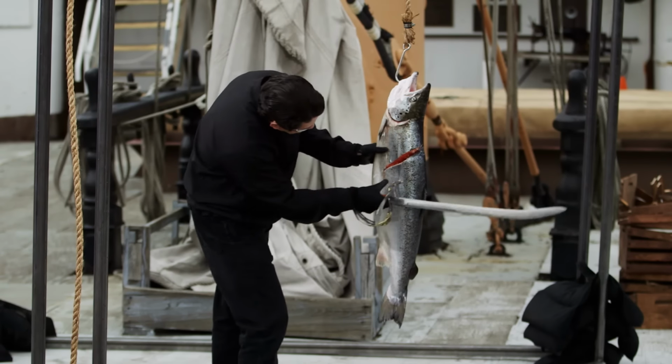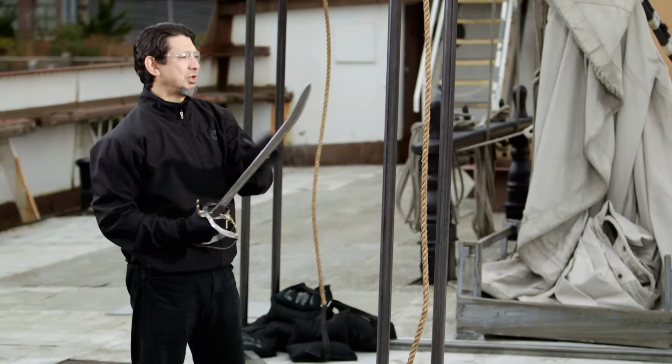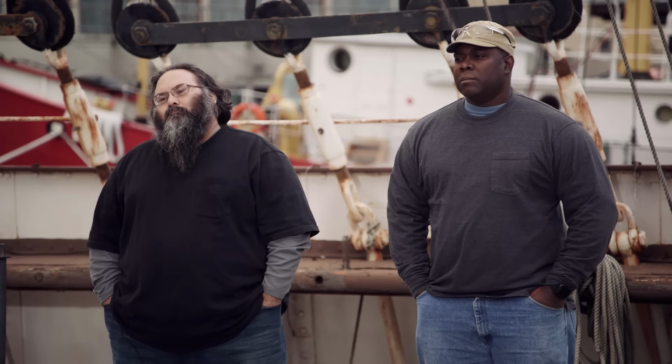Well, Ron, definitely lacerated the fish, but it didn't slice all the way through. Your edge really isn't that sharp to cut all the way through. Ron's blade doesn't go through the fish, but it cuts the rope. Huh.